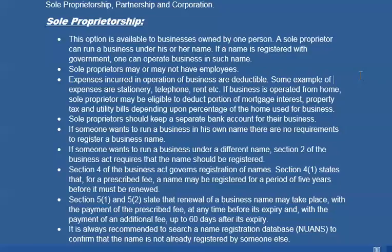This option is available to businesses owned by one person. A sole proprietor can run a business under his or her name. If a name is registered with the government, one can operate the business in that name. Sole proprietors may or may not have employees. Expenses incurred in the operation of the business are deductible. Some examples of expenses are stationery, telephone, rent, etc.